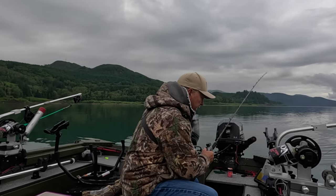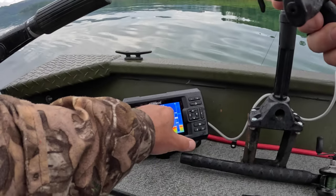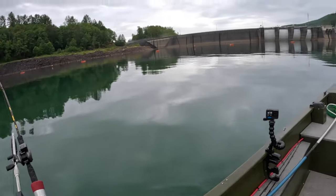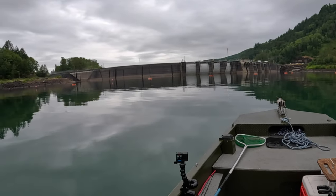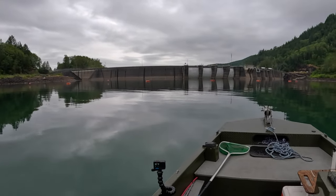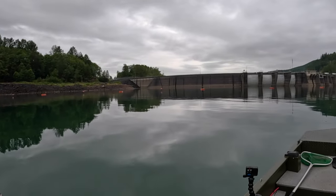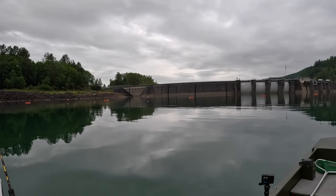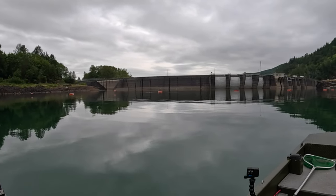Oh, we have a school of fish here on the surface. We have a school of fish right here. Isn't that amazing? Look at that thing. Yeah, this is the first time I've actually fished this side of the lake. Man, it's super cool. I mean, they got it barricaded off, of course, so you can't get too close to the dam. But isn't that something?